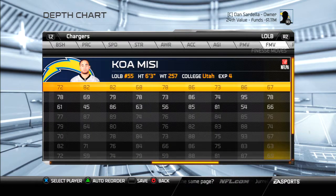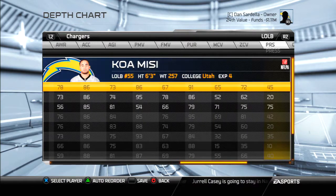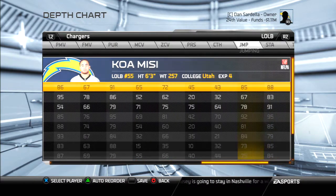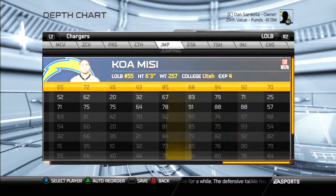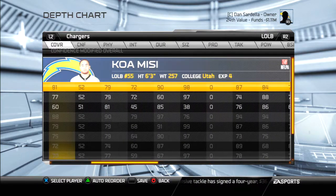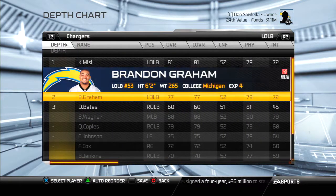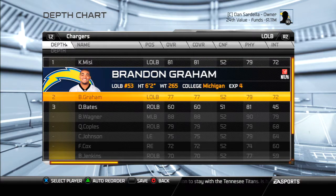I'm looking for... Where is it? He had 72 zone coverage, which was pretty good. 85 jumping. So he has the ability to become a very good player. I think he might get a little bit better, but not a ton. And I might be able to play him down at left end if someone gets injured, and Brandon Graham could fill in.